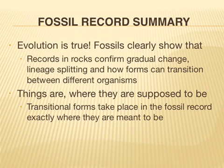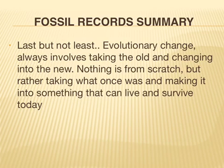Fossil record summary. So we're going to go ahead and summarize everything. Evolution is true. This shows us clear evidence. Fossils clearly show that. Recordings in rock confirm gradual change, lineage splitting, and how forms can transition between different organisms. Things are where they are supposed to be. Transitional forms take place in the fossil record exactly where they are meant to be. Last but not least, evolutionary change always involves taking the old and changing it into the new. Nothing is from scratch or de novo, but rather taking what once was and making it into something that can live and survive today. It's all about evolution from the simplest of beings to the most complex of beings.